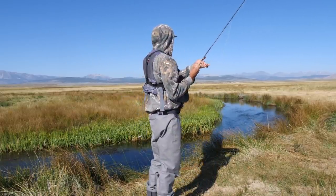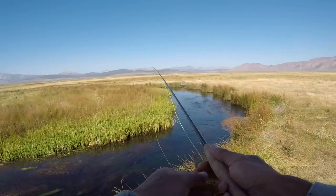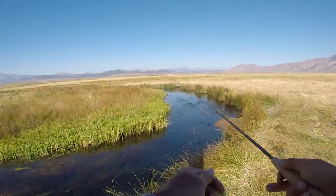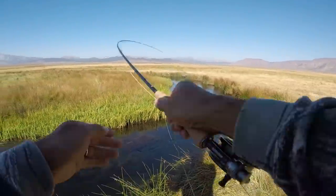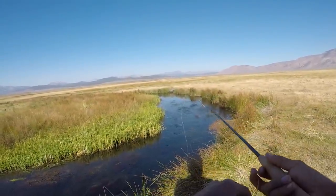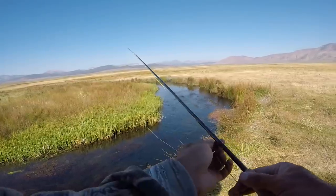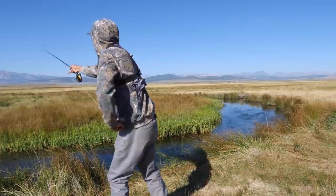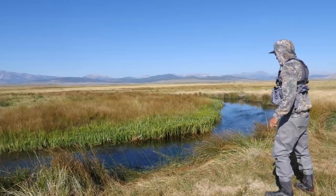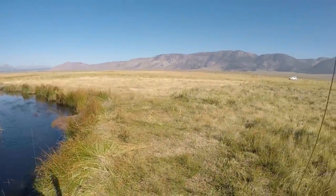Ooh, something took it. Tried to, at least. I think I've got to let him take it a little bit better. Ooh, took a swipe at it. Come on, take it. Ooh, took a swipe at it again. Yeah, I'm almost certain I spooked him. Oh, he's back. And we got him. I got him. Oh, it came off. Dang. Well, that was the one I was after, so let's keep moving.